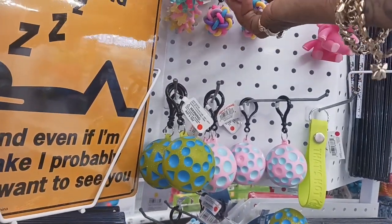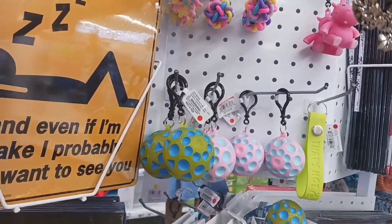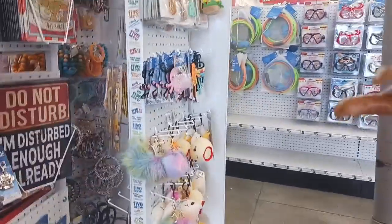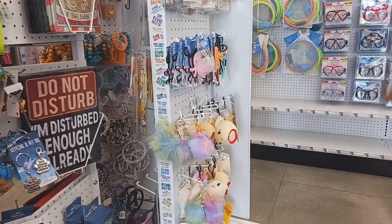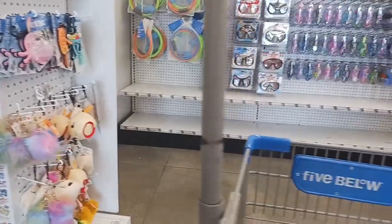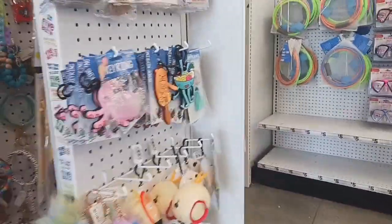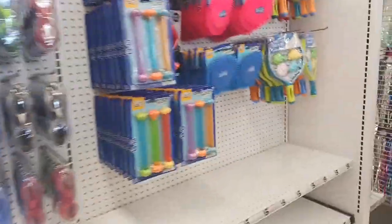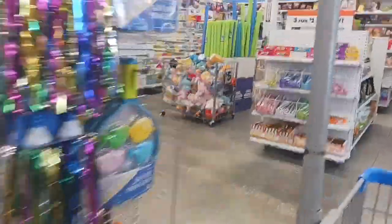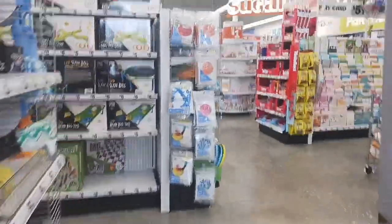I could not leave this keychain that you see me playing with. I did get one. It was $3 or $3.50, and it does light up, instead of $5. I wasn't gonna get it if it was $5, but it was $3 or $3.50. They have some of the cutest keychains. I didn't want to overdo it. I may come back. I get in moods. I may start to be a little keychain key charm girl.